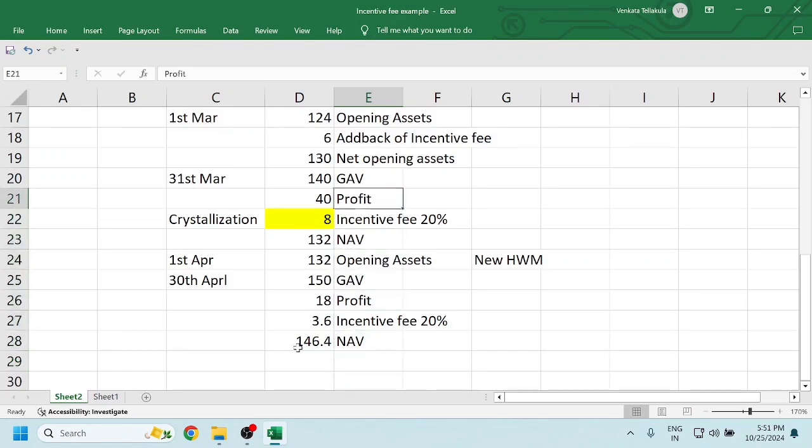For example, let's say at the time of crystallization, there was no profit. The fund value, the gap, was 90 only, for example. That means there was a loss, 10 rupees loss. Because there is no profit, there is no incentive fees, zero. Incentive fees get crystallized if there is some amount, but now there is no amount, so there is no crystallization. So your high water mark will not change. You will use the same high water mark, which was 100.